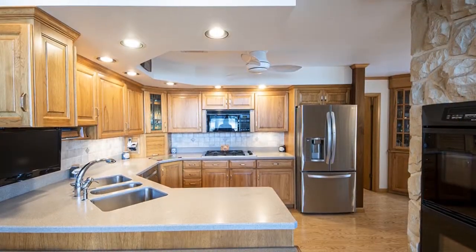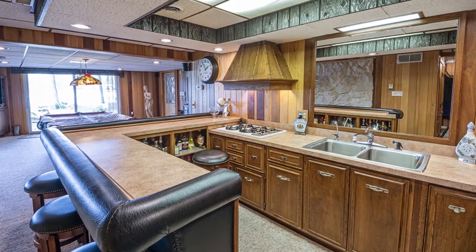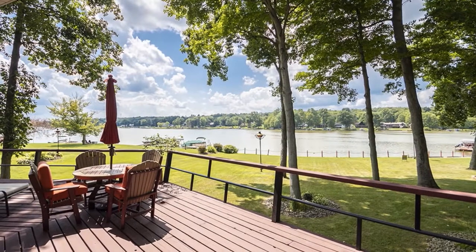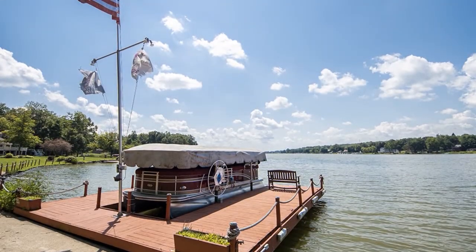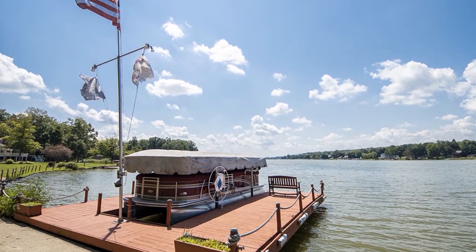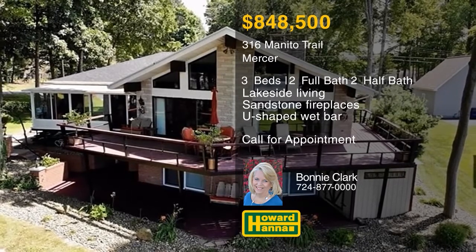Hickory cabinets line the walls of the custom kitchen, also fitted with double ovens and a butler's pantry. The lower level holds a U-shaped wet bar, and the home is constructed from steel I-beams, simplifying later expansion. Relax and unwind on the rear deck and patio while enjoying views of the water across the one-acre yard. Lake Latonka is a private community whose residents can enjoy trails, athletic courts, and boating and fishing on the Stock Lake. For more information and the chance to arrange a personal tour, please contact Bonnie Clark.